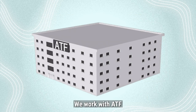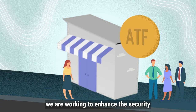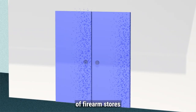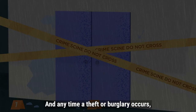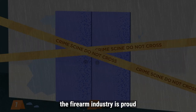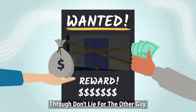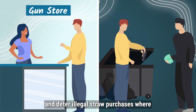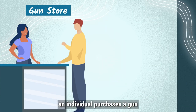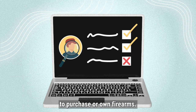We work with ATF on Operation Secure Store. Through Operation Secure Store, we are working to enhance the security of firearm stores to prevent potential thefts or burglaries. And any time a theft or burglary occurs, the firearm industry is proud to match ATF reward offers dollar for dollar. Through Don't Lie for the Other Guy, we are helping firearm stores identify and deter illegal straw purchases where an individual purchases a gun for someone prohibited by law to purchase or own firearms.